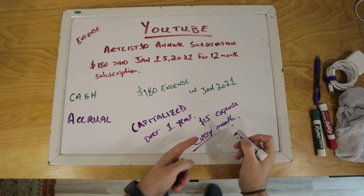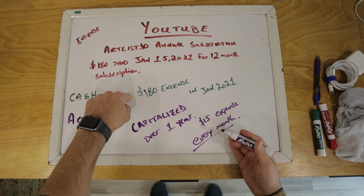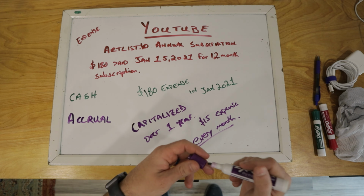So in January, I would take a $15 expense, in February, a $15 expense, March, a $15 expense, all the way through until the end of the subscription. Instead of taking the $180 up front, that would be capitalized over a 1-year period because that's the useful lifetime of this expense. Pretty confusing. That's why I prefer cash-based accounting, but let's get into the second thing, which is my wife's business.